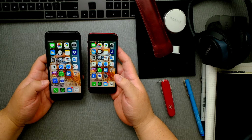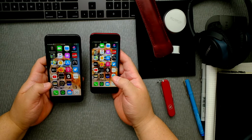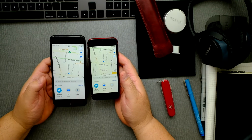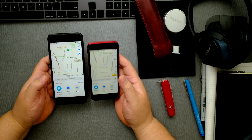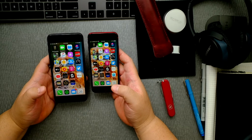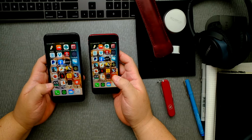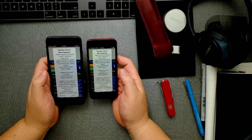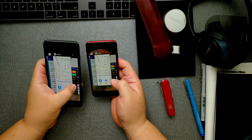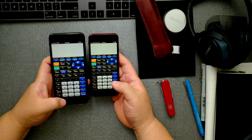Let's look at, let's see, let's go over here. Maps. Let's do maps. This one's a little bit faster, but maps, this one's fast too. I mean, but this one, you can see, was a little snappier. A little bit. But not a lot. Let's see, what else can we do? Let's look at this calc. Okay. Let's try that again. All right, let's do that again. Here we go. Ooh, that was about the same.